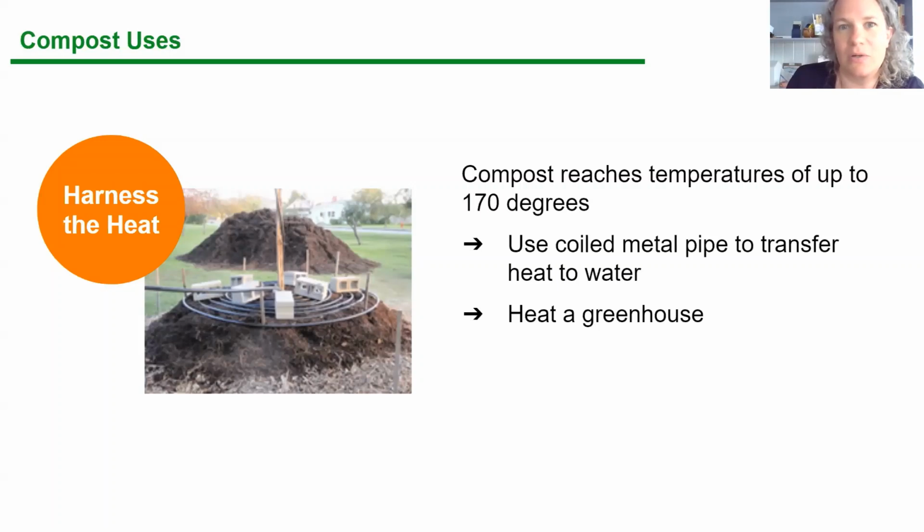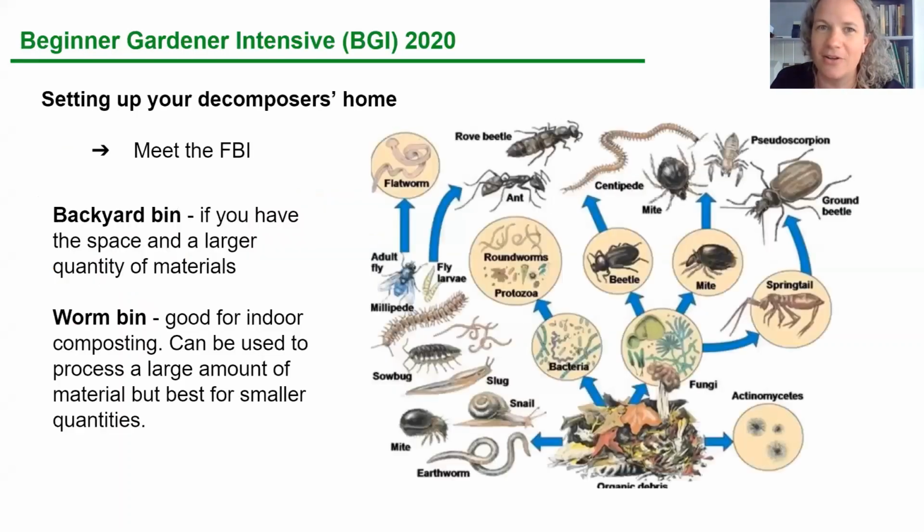You can have a compost bin in your greenhouse, and if you use a metal seed starting tray or a shelf to put your seeds on, and have that somehow making connection to the compost pile, you can heat up the temperature of the soil, which can lead to earlier seed germination. So now that we're all excited about the benefits and uses of compost, let's look at how to actually make compost.